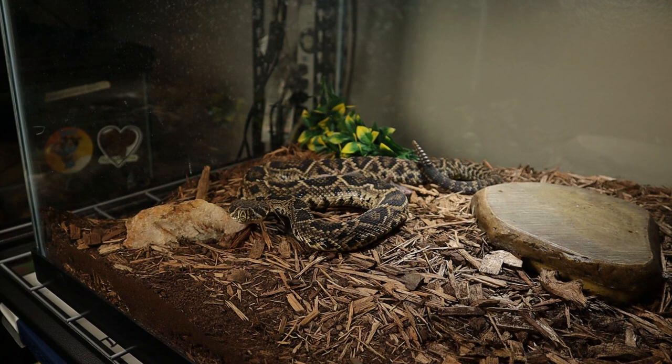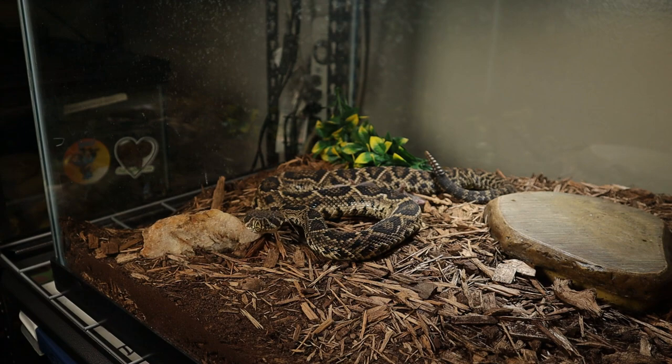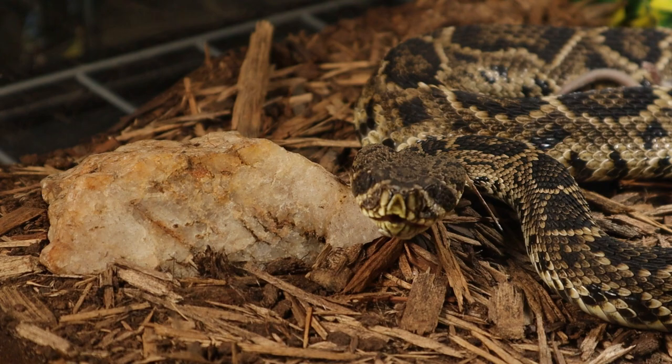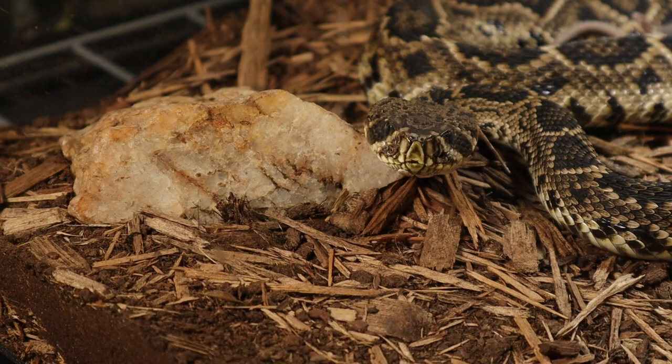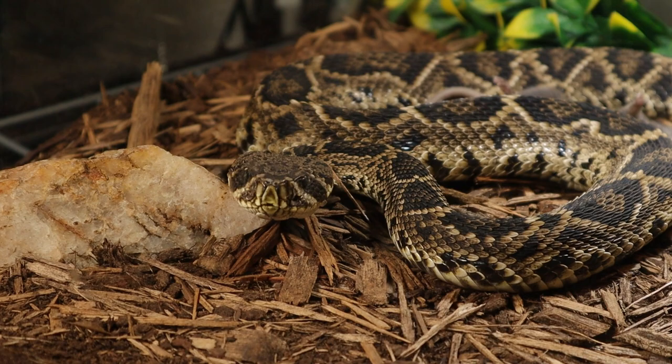But hopefully he'll be shedding soon, to get all this little bit of stuck shed that he has on his face. I don't know if you guys can tell, but he has a little bit on his nose region. He may have an eye cap on him, but I think I can probably get it off in this next shed cycle. So hopefully we can get some good food in him, and he'll go ahead and shed out for us. But he's still an awesome looking snake. Everything else looks good on him.